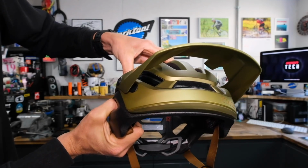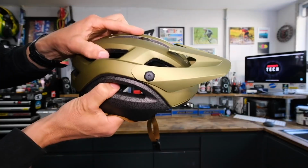So you've got a spherical MIPS, so you basically bolt yourself into one layer, and the outer whole layer moves around like a ball and socket joint. Yep. So for those sort of oblique style impacts, really very clever. There's not going to be anything better than that. And you only get one head, so you might as well look after it.